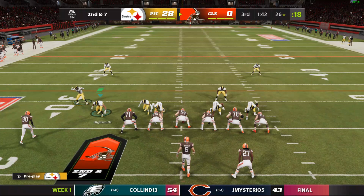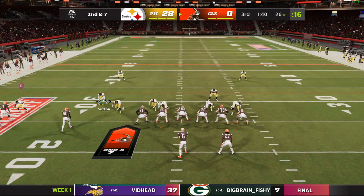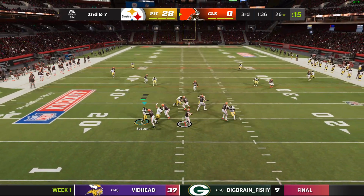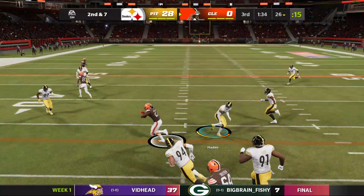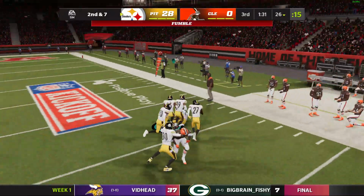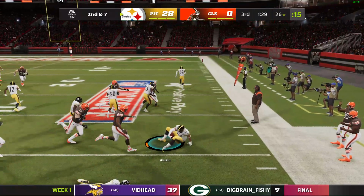Second down at 7. Mayfield. And he completes it to Hunt. And he lost the football. And it looks like Steeler football. It is.